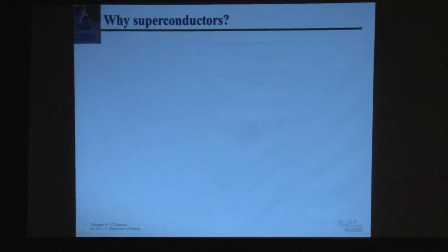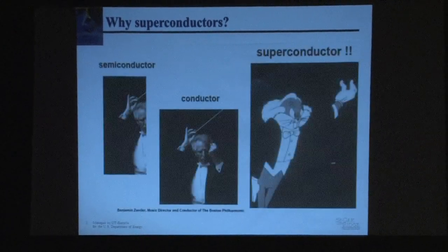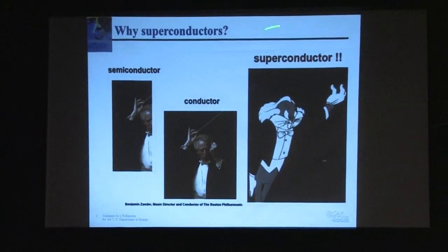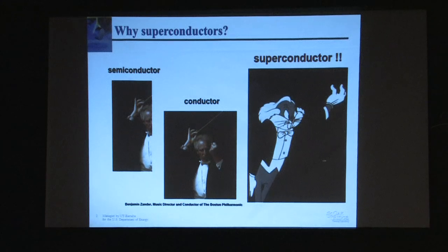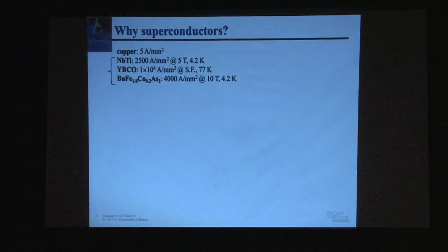Okay, so why do we care about superconductors? As it's been mentioned many times today, they conduct electricity superbly, right? So we have semiconductors, they only can carry so much current. We have conductors like your copper and your silver, and they can pass electrons very readily. And then you've got superconductors, right? So no resistance, a lot of conductivity, and that's great for applications.